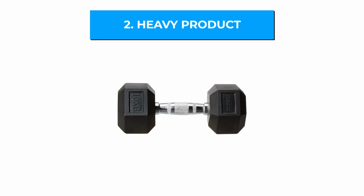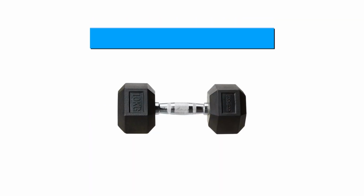Now, the second type of products that you probably want to avoid shipping from China, especially now, are super heavy products. If you want to sell dumbbells, for example, do not ship them from China. So first of all, many lines, ePacket, many YunExpress lines, they have a weight limit. Many of them are actually 2 kilograms, which is not that much. I mean, if you ship a heavy dumbbell, it's going to be way over 2 kilograms. Some lines have maybe 20 to 30 kilograms, but still, if you're shipping something super, super heavy, it's going to limit you in the lines you can use and the countries that you can ship to.